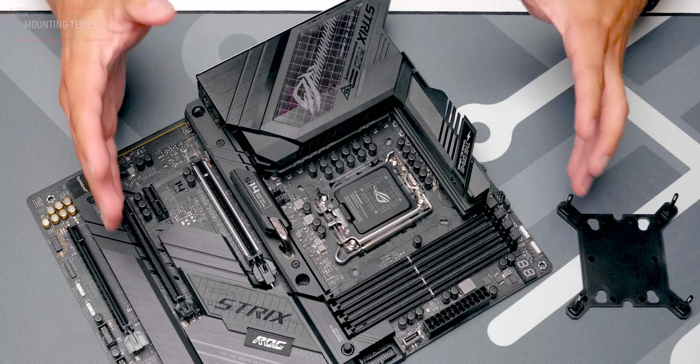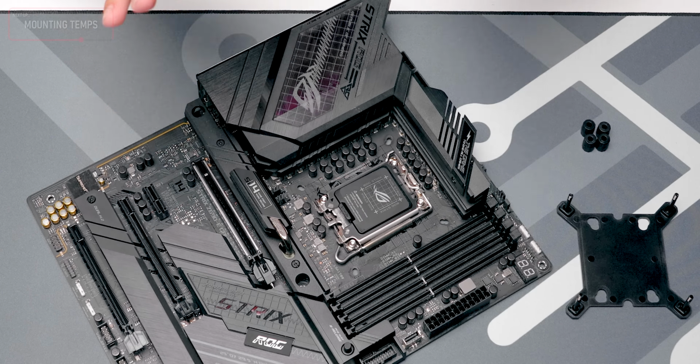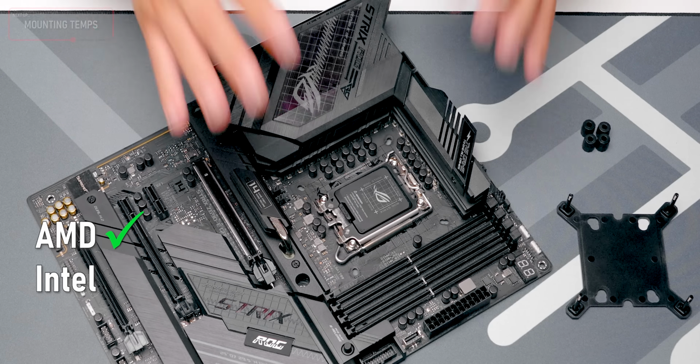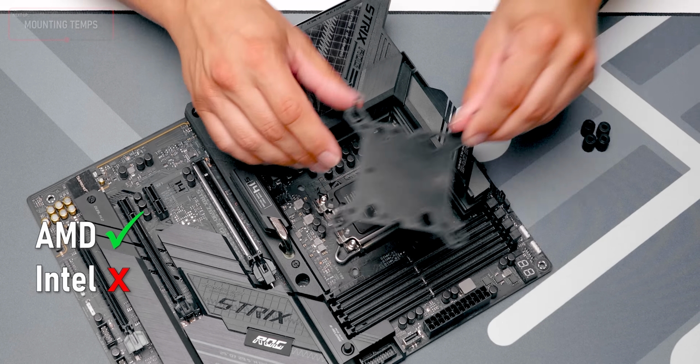Okay, so what I have in front of me here is an Intel motherboard, because I have to preface all of this by saying that Thermaltake's installation kit for AMD is perfectly okay. My criticism only has to do with the Intel side. So let's start with the backplate.